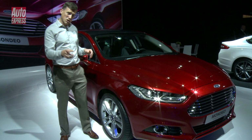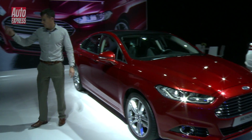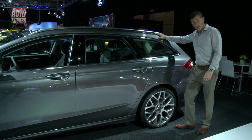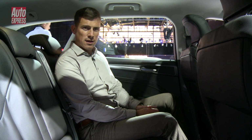Now, we won't actually be getting the saloon like the Americans have. Instead, we'll get this rather nice hatchback version, and better still, this quite swooshy looking estate. Do you know what? I think we could probably call this a sports tourer. If I was in the market for a new Mondeo, I would probably go for this tourer model over the hatch. There's two reasons for that.